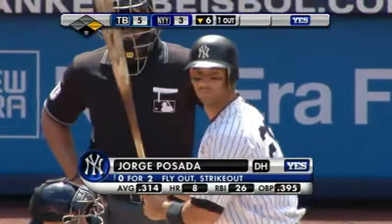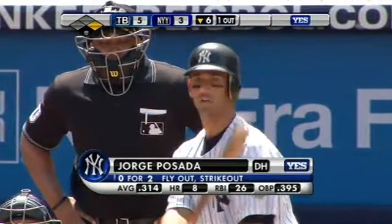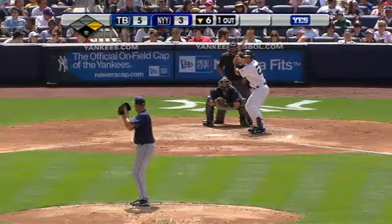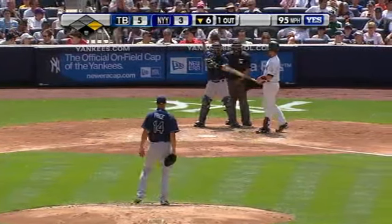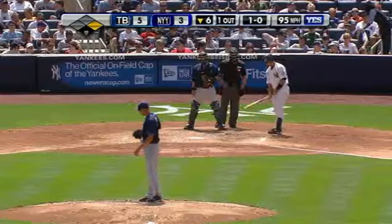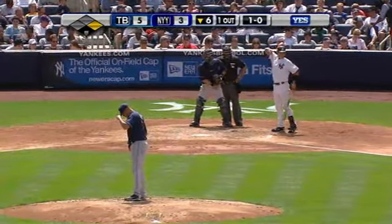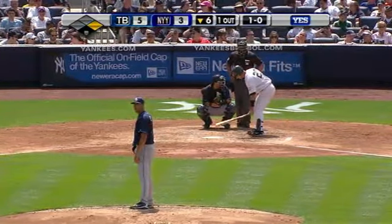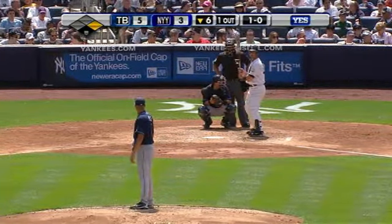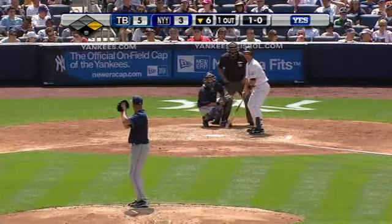Here's Posada. Pitch inside. Posada's 0 for 2. Fly ball to left and a strikeout. And even though Price just walked A-Rod for the second time after the home run in the first at bat, he's still retaining his stuff. Still in the mid-90s with his fastball. Just went past the 100-pitch mark on the day.